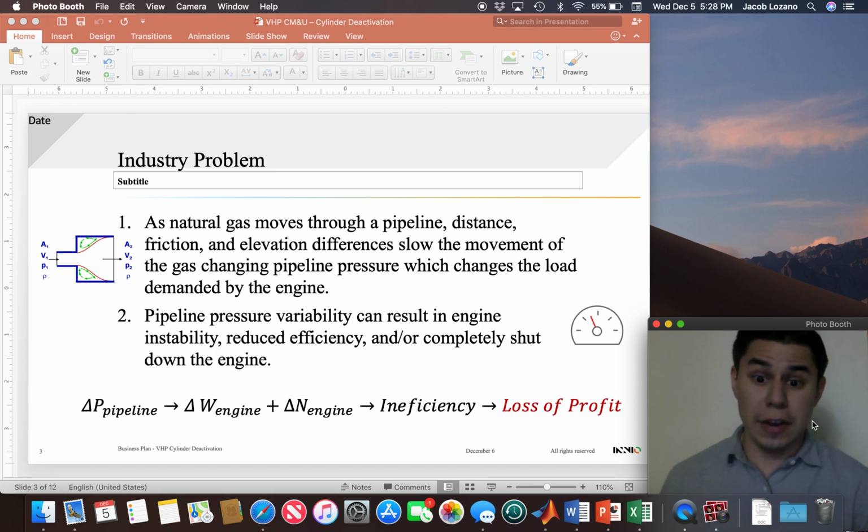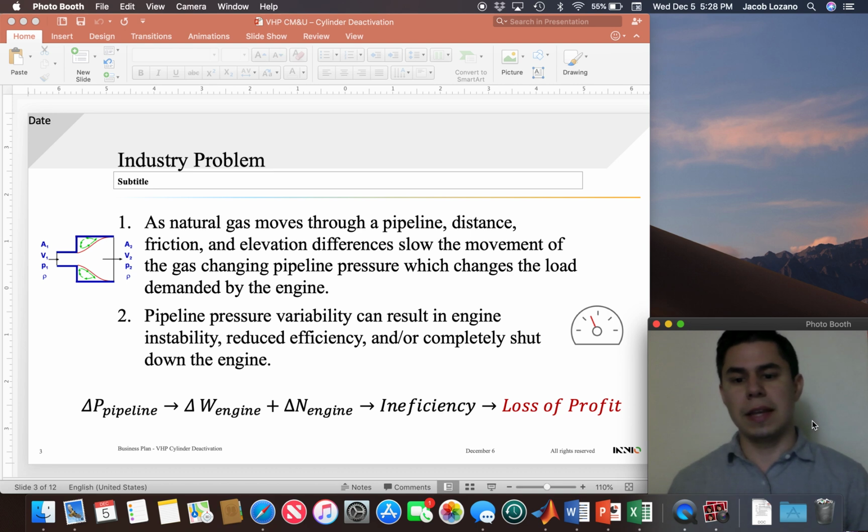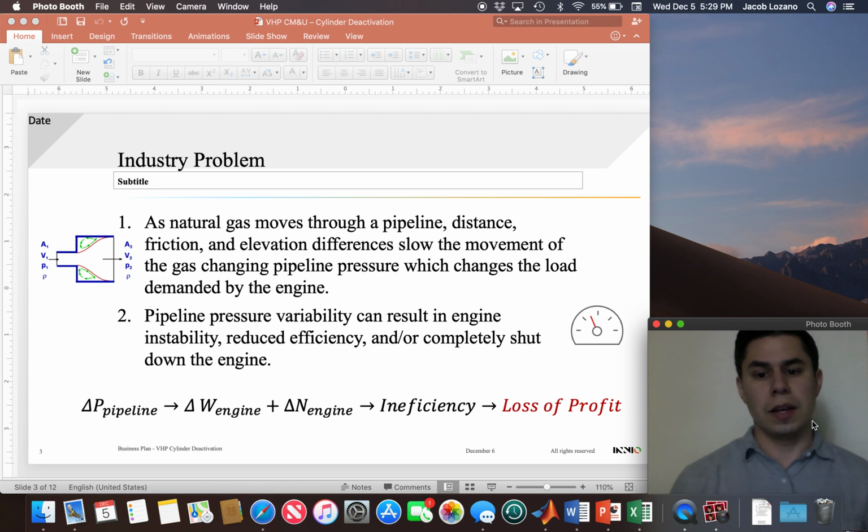This is an inherent problem, but it's a problem that we're trying to mitigate and minimize. And one way to do that is actually a different approach of doing cylinder deactivation. Instead of approaching it from how do we design the pipeline systems, it's how do we make our engine operable in different loads and in different speeds so that our engine can efficiently pump natural gas with reliability. So at the bottom I showed that a delta in the pipeline pressure then results in a delta in our engine load or work and our speed.